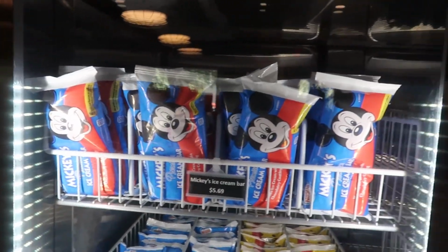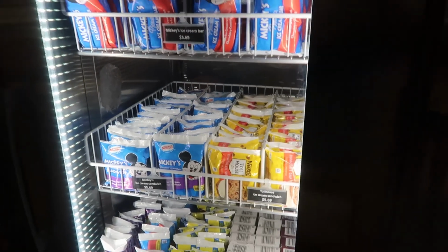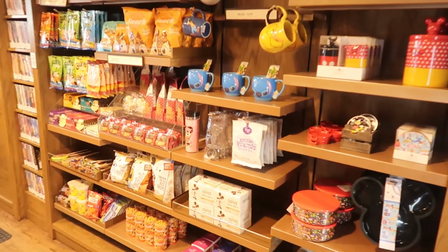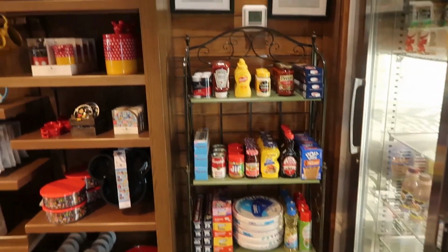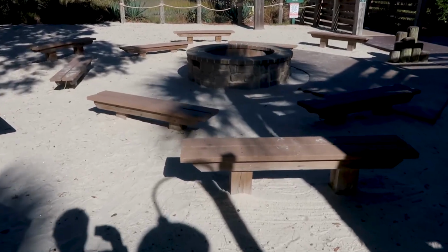If you are staying here, you can buy Mickey premium bars, Mickey sandwiches. Kind of like being little Disney, little parks within everything. And then they have just a small assortment of other little stuff around. So if you need anything or small things, you can get it here. But I will tell you, it's going to be a little bit more expensive to get it here than anything else. This is also the fire pit that we saw last night.